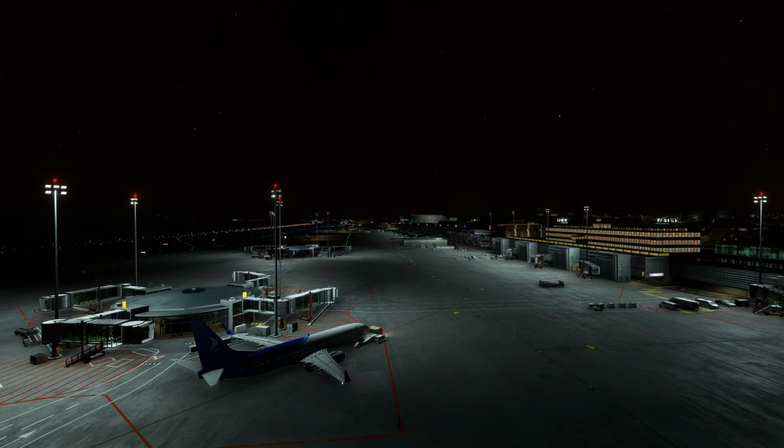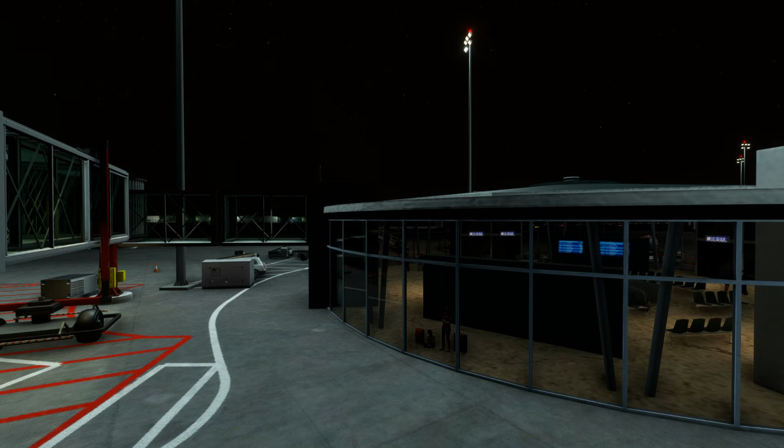So here's my aircraft parked on stand 22, and as you can see, the lighting here has come up really well. You're not going to have any problems taxiing around. There's plenty of light, and you've got green lights coming off the runway to let you know how to get to this point, which is perfectly acceptable. And once again, there's a view inside this satellite, and the light has come up quite a bit more actually.